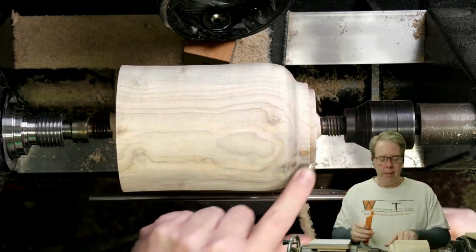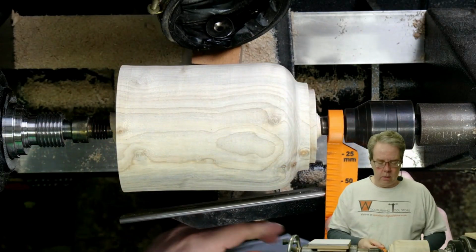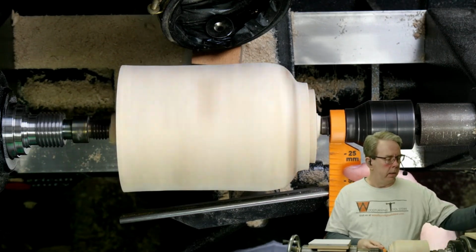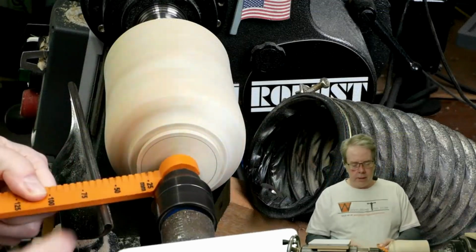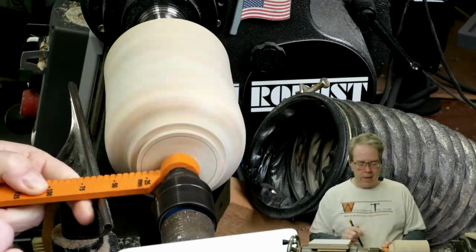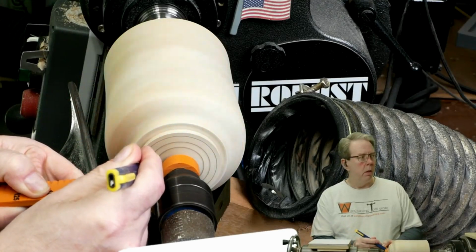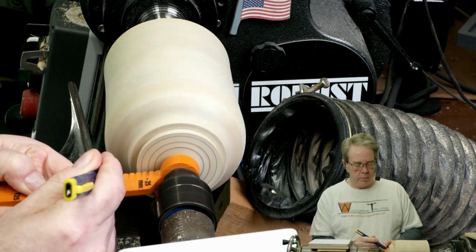So when I made this tenon here, I just basically laid that on here and started up the lathe, slowly. From there, you just kind of hold it there. It spins freely on the 3/4 inch by 10 threads, and you can mark your diameters just like that. So 25 millimeters is marked, 50 millimeters is marked.